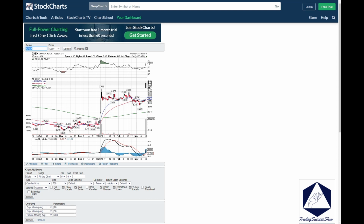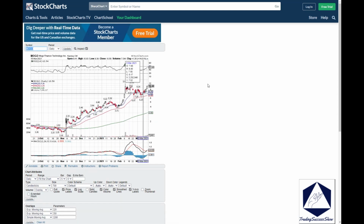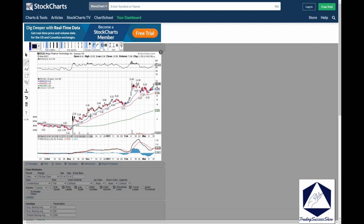There are a couple of them. The first one is going to be MOGO. I really do like this one. My expectation is right around here. This is going to be the resistance, which is 1135. The 1135 area is going to be our resistance. So no matter what happens, I would be taking a quarter of my size out at that 1125 area, into the resistance of 1135.